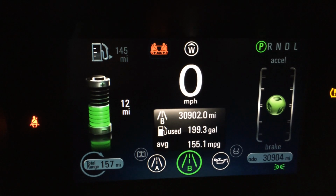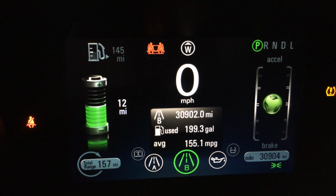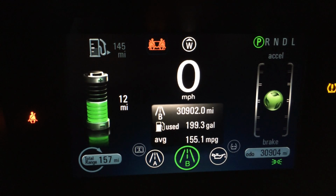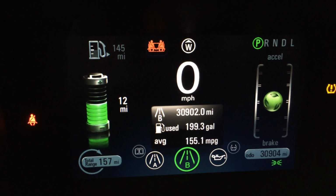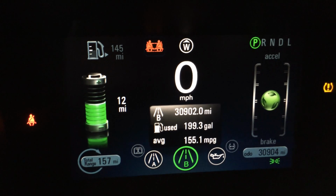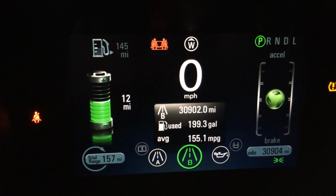So what you want to do is, if you're not in low gear, and I usually drive in low gear, because what that does, it's not really a low gear like you would have on an automatic transmission. What it does is basically start regenerating the forward momentum of the vehicle back into the battery when you take your foot off the gas. So when I take my foot off the gas, it starts slowing down. It's almost like I'm braking, and that's actually a more efficient way to stop.